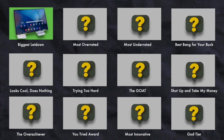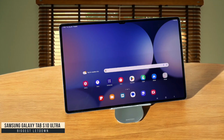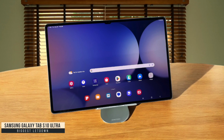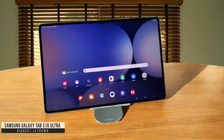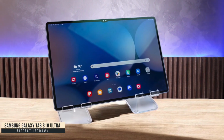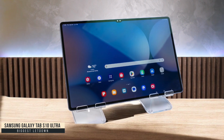Let's go. Biggest letdown: Samsung Galaxy Tab S10 Ultra. I was so excited to try out Samsung's flagship tablet, but man, this thing is just too big to be practical. The 14.6-inch screen might sound impressive, but in reality it makes the tablet awkward to hold and use, especially in portrait mode. Despite the powerful MediaTek processor and beautiful anti-glare AMOLED display, I found myself constantly frustrated by its unwieldy size and thin bezels that made it difficult to hold without accidentally touching the screen.